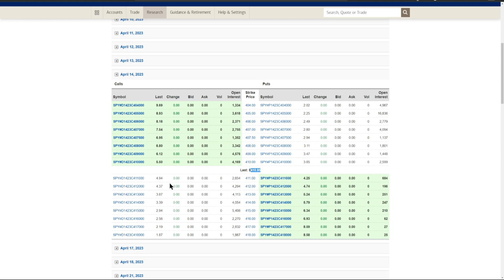So for example, the market's closed right now, so there's not going to be any sort of change here. But if I wanted to set a strike price at $415, I would just click on the contract right here. You can see that it's currently trading for $2.94 per contract, times that by 100 shares. So this contract right here would net me $294 of premium per contract, minus fees. There's going to be some fees in there.